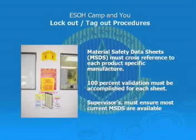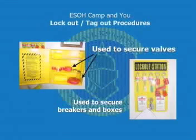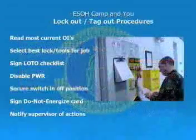Are your MSDSs readily available? They should be. They're for your safety. As you can see, there are various tools to secure valves and breaker boxes. Select the best one to satisfy your lockout tagout process.